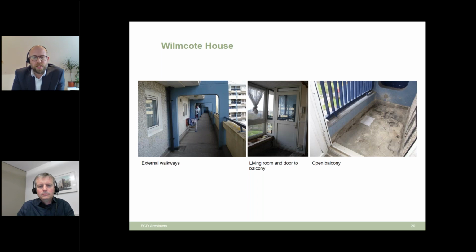Within the properties themselves, the middle picture shows part of the living room. The living rooms were quite large already. You can't really see it in the photo, but on the bottom left, that whole section has a step up into it, which didn't really provide much usable space to residents. There wasn't a lot they could do with it. And obviously, due to the issues over the heating and the heat loss, a lot of residents closed off that section with thick curtains to try and retain the heat.